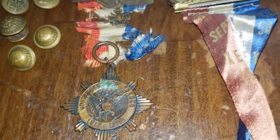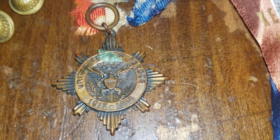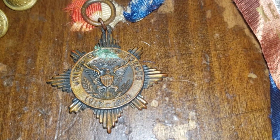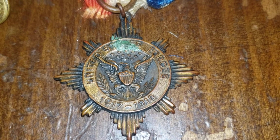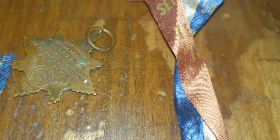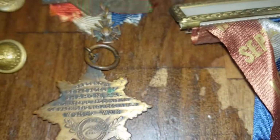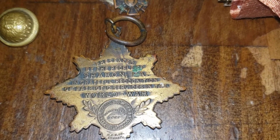And we'll move down to this one. This one is really cool. I've got to get this green stuff off it. It's dried pretty hard, and I don't want to scratch the metal, so I've got some stuff that'll take that off. But this is the United States Forces 1917-1918 City Medal, and it's got some on the back. Presented by the people of Sharon, Pennsylvania, in grateful recognition of patriotic services in the World War.